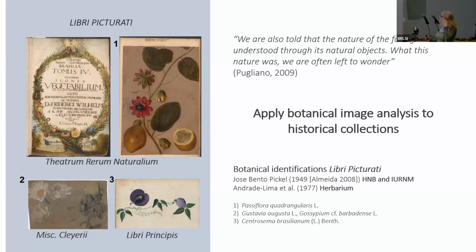You may know it because it also includes the 16th century watercolors that were attributed to Carolus Clusius and Saint-Omer. This collection was also studied by botanists and so on. But motivated by Valentina Pugliano, who says that we are told that the nature of the foreign was understood through its natural objects, and that what this nature was, we are often left to wonder, we didn't want to wonder anymore. So we applied botanical image analysis to these historical collections, which is just a fancy way to say that we identify the plants, okay?